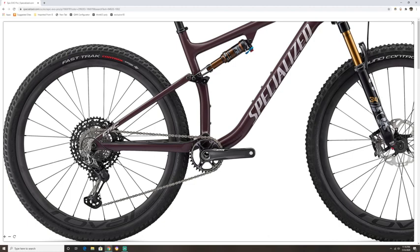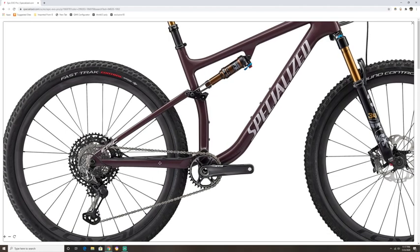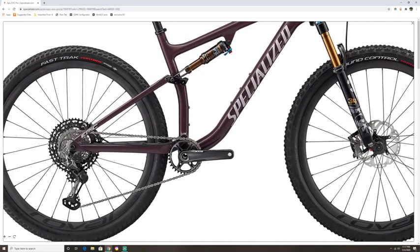rocky terrain. If you flip this clutch up into this position, the shifts will be more of a harder press through each time. There's going to be more of a wall to break through, but it's going to be more pronounced, and it will definitely be a crisper shift, and this won't bounce around as much. You won't get as much chain slap on here. That's a benefit to having Shimano XTR.